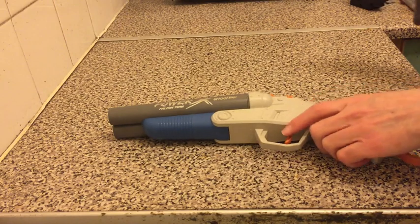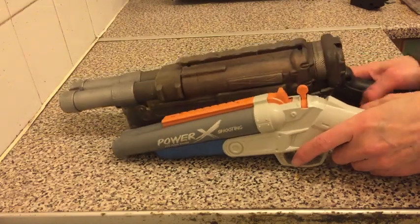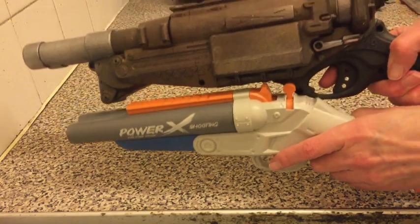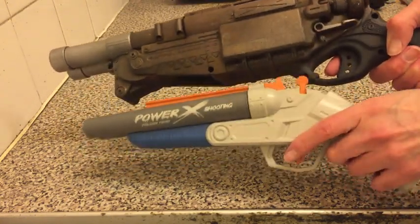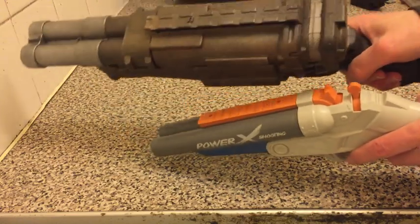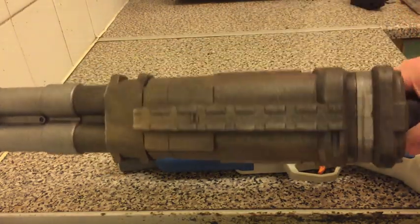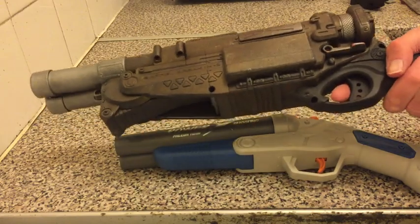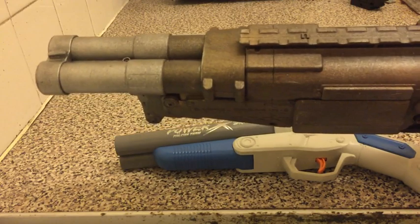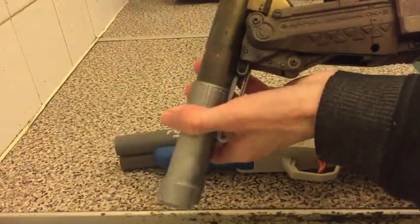Now let's compare it to my barrel brake. Yeah, quite considerable size difference. Big size difference right there. The barrel brake is big and chunky. I've had this one for years. When I first started collecting Nerf blasters, this was one of the first blasters I actually got for my steampunk collection, because I like the actions of it. I like how you reload and cock it.